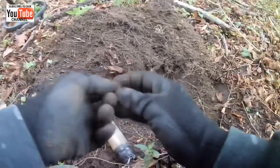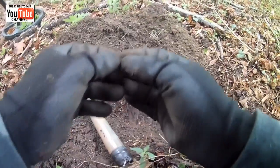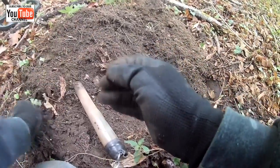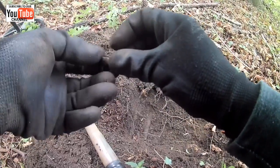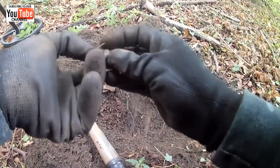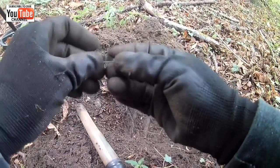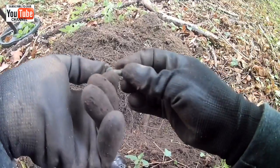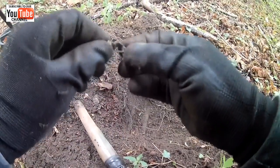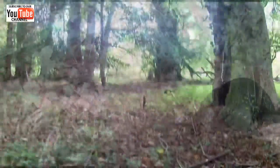Would you believe it, guys? I was just having another little poke around with a pinpointer. I found what looks like might be the pin. I probably went in a little bit too heavy-handed, but it definitely looks like some sort of fibula or Roman brooch. Wow, happy of that one. See you on the next one, guys.